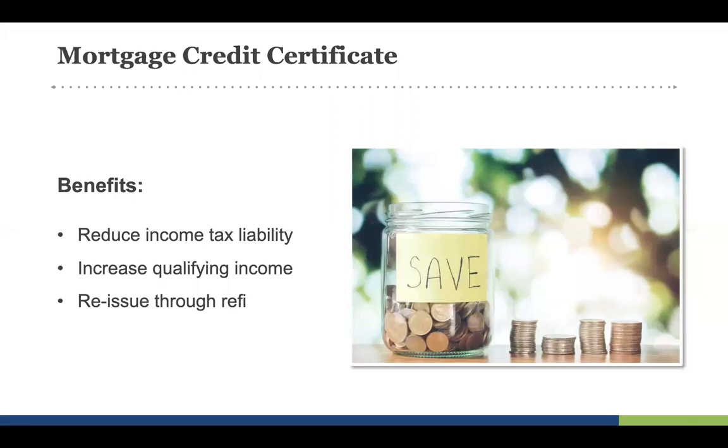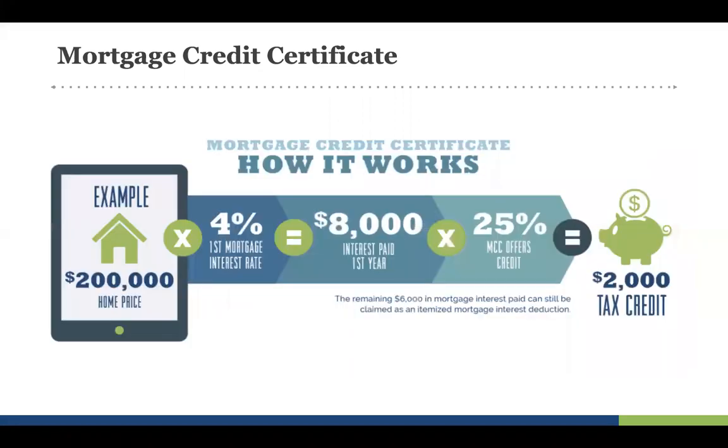But it also, in some cases, allows the loan officer or the lender to take that mortgage credit certificate, that amount of tax credit expected at the end of the year, and annualize that over the year to increase qualifying income. And then still some mortgage credit certificate providers will reissue that certificate through a refinance done through their agency. So those are some of the basics of a mortgage credit certificate.